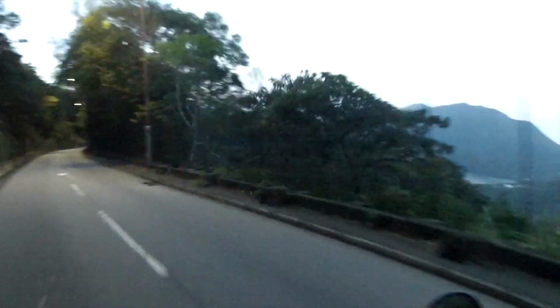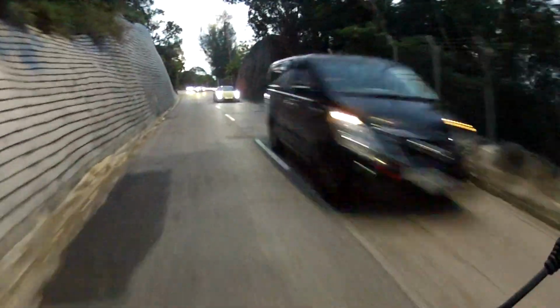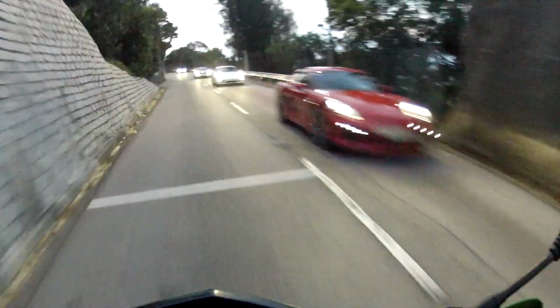So to my right, you might see a reservoir down there. We'll go there later on this morning after my breakfast. That's Tai Tam Reservoir. Whoa, okay, dude. Saturday morning rides, right? Saturday morning drives. Gotta be careful with these guys.